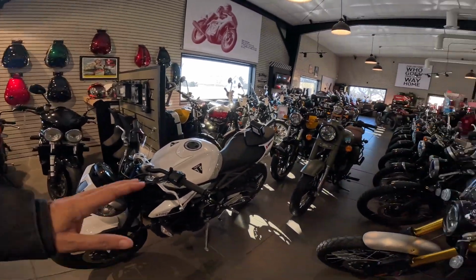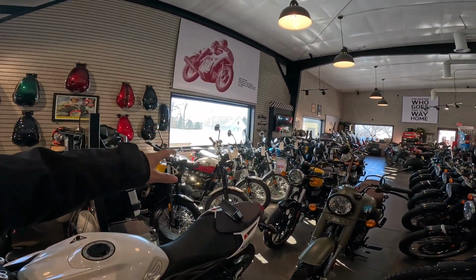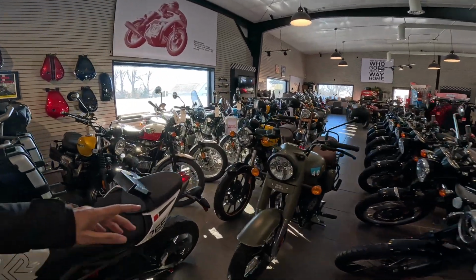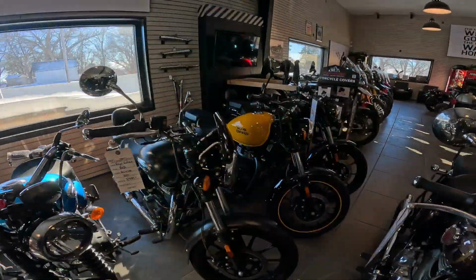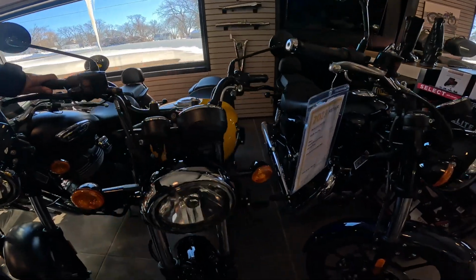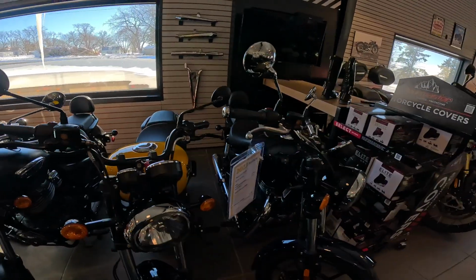Jumping over here, a couple more Royal Enfields, a whole slew of them over yonder. Interceptors, Meteors, can't make out classics. They just got this one, and this one's really cool. Really nice bike, low miles. That is a real beauty. I think it's 3,500. I can't find the sticker on it, but it's only got 300 or 400 miles on it. They got a whole slew of bikes, and they got more coming in.